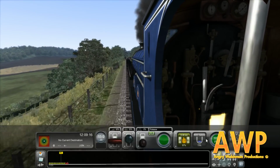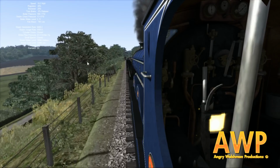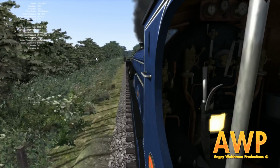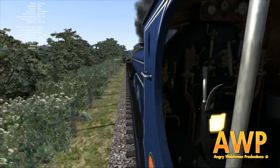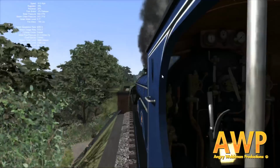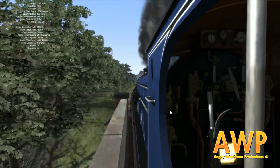Chris, any advice on the fire mass size? What it should be? Power. Let's get her up to speed. We're a boat train after all. We have connections to meet. We got planes to catch.